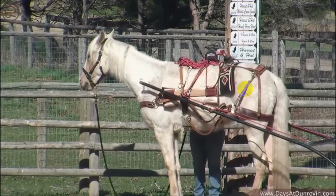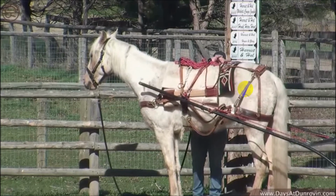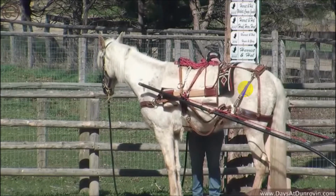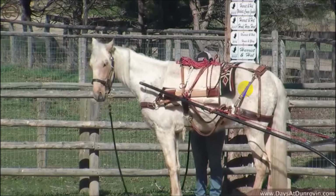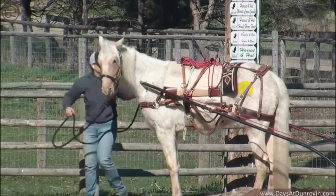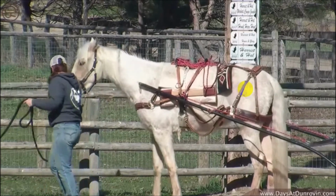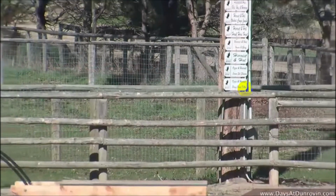Big, deep breath. Gertie, do not eat my stone boat. Okay, let's give this a try. Are you ready, Freddie? Forward. Good boy. It's still digging into his shoulder.